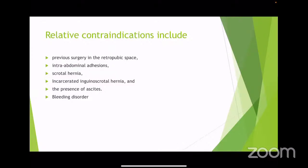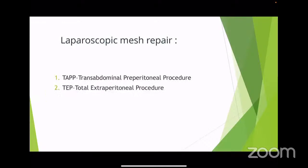So what are the laparoscopic mesh repairs present for this groin hernia? Which procedures can you do? There are two procedures, that is TAPP and TEP. TAPP is the trans-abdominal pre-peritoneal procedure, and the other is the total extra-peritoneal procedure.